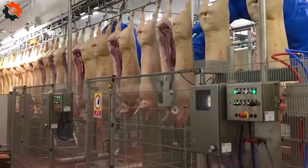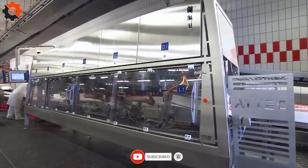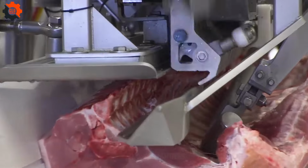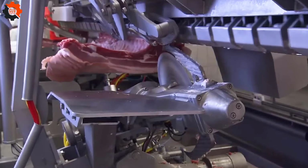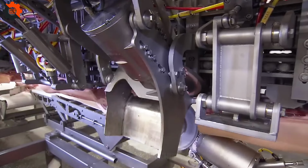Now let's talk about the different ways pigs are raised. You've got everything from free-roaming hog farms to intensive commercial pig units. Each method has its own set of challenges and benefits. But no matter how you do it, the goal is always to raise pigs in a safe, humane, and environmentally sustainable way.